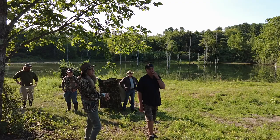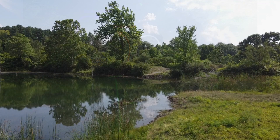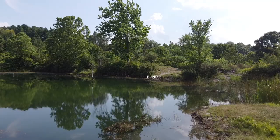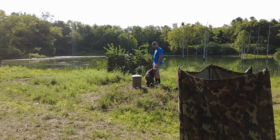After that, the handler moves to run the blind. This is indicated in green on the diagram. The test concludes with the dog needing to honor to the right of the working dog. This is a real test of control and steadiness for the dogs. Remember, this will be the second time in this test where the dog needs to be steady for those tempting flyers.